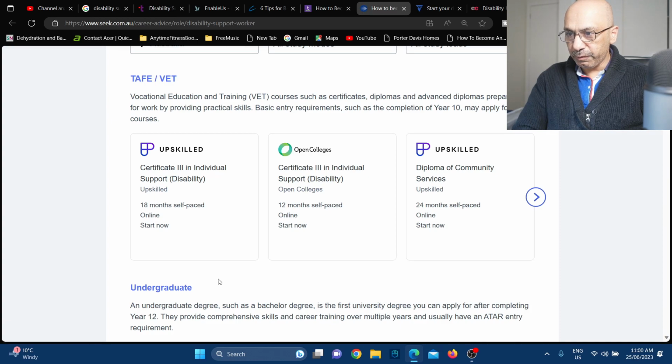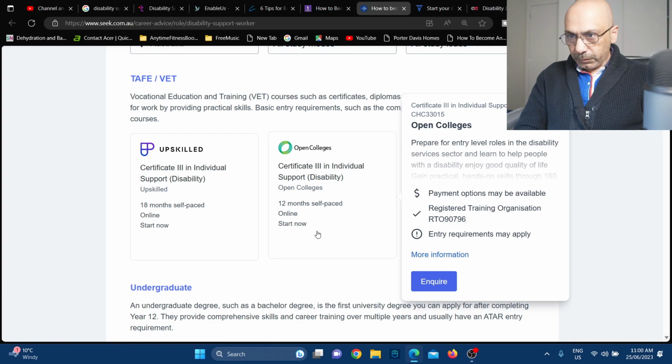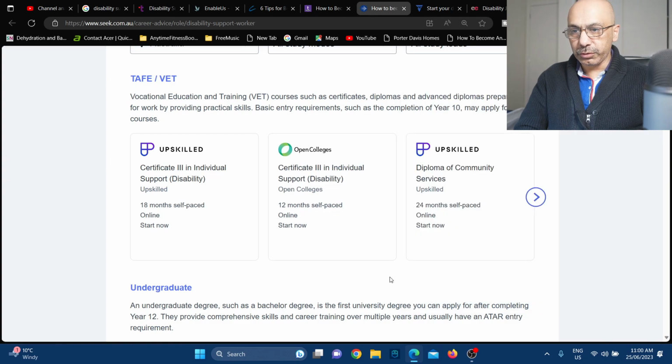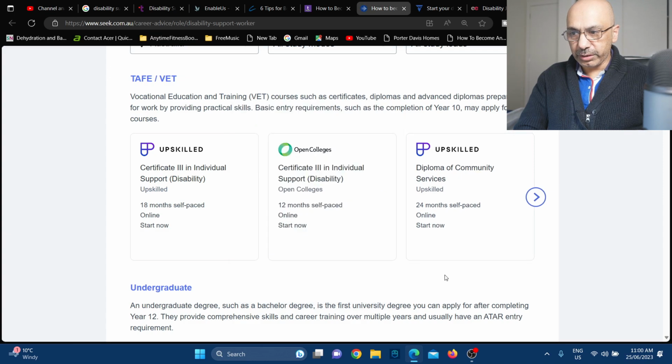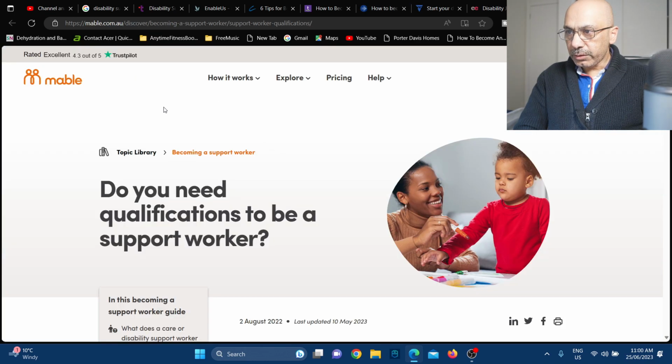Upskilled has Certificate 3 in Individual Support, 18 months self-paced online. Open College has Certificate 3 in Individual Support, 12 months self-paced online. You can start any time of the year you want. Upskilled also has a Diploma of Community Services, 24 months self-paced online, and you can also start this anytime. So this is that website I was telling you about, Mable, where you register yourself and start working for them with your own demanded salary or wages.